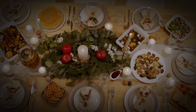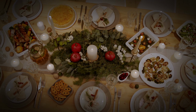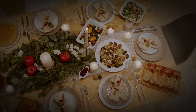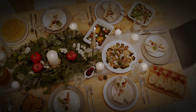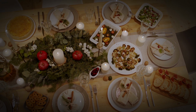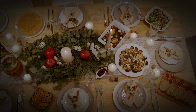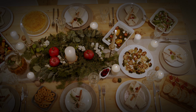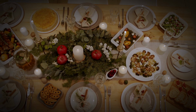Once the dough has risen, punch it down to release air and roll it out on a lightly floured surface into a rectangle about 10 inches by 14 inches. Place the butter block in the center of the dough. Fold the dough over the butter, bringing the edges together like an envelope, and seal the seams by pinching them tightly. Turn the dough so the seams are on the bottom.